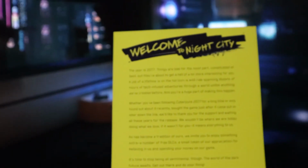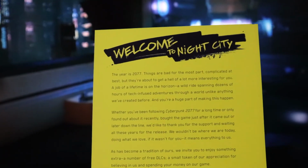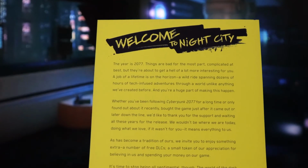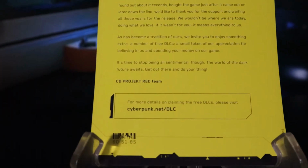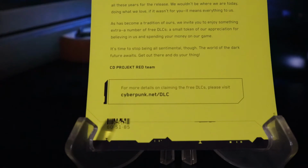Next up is a little welcome note from the developer team. It's not necessary, but it's kinda nice to see this kind of messaging in a game. It also promotes some free DLC, which is also pretty nice.